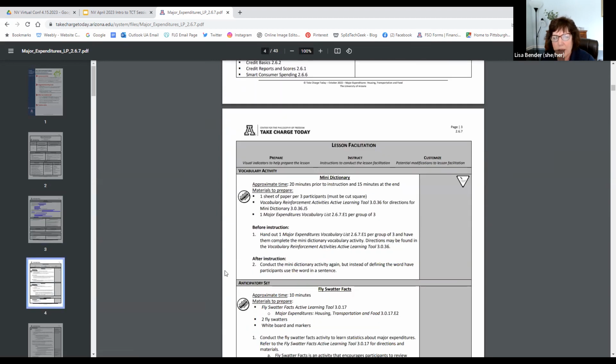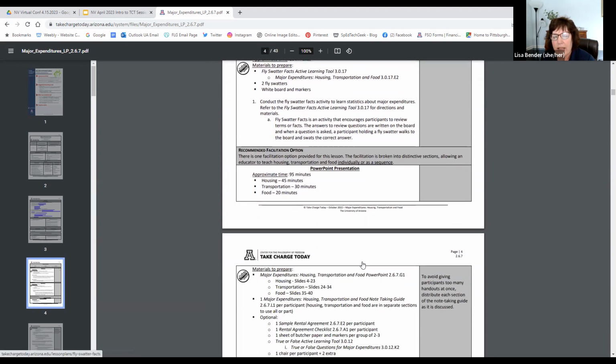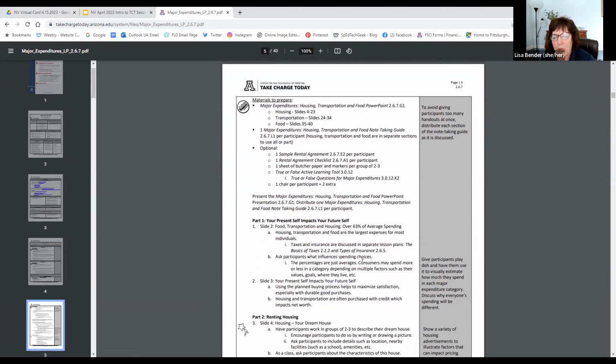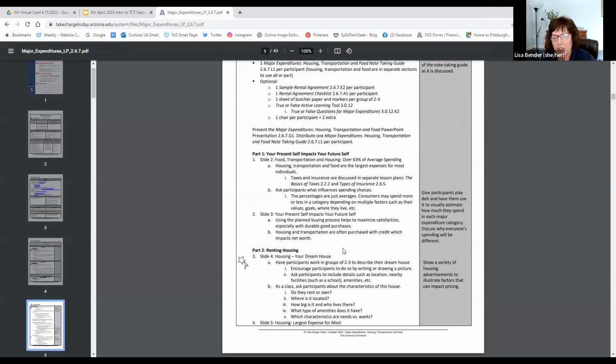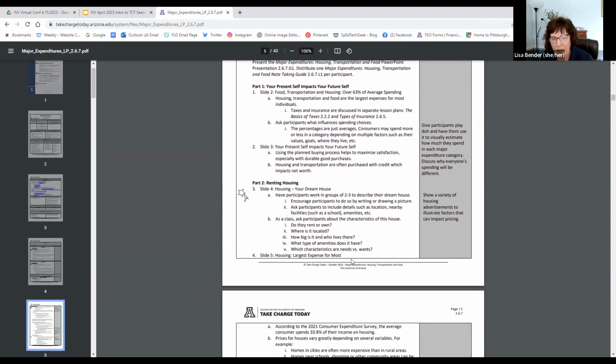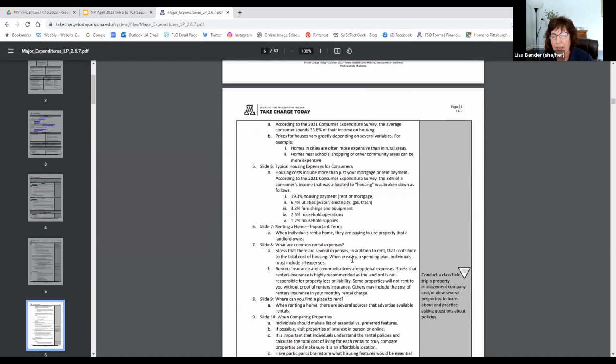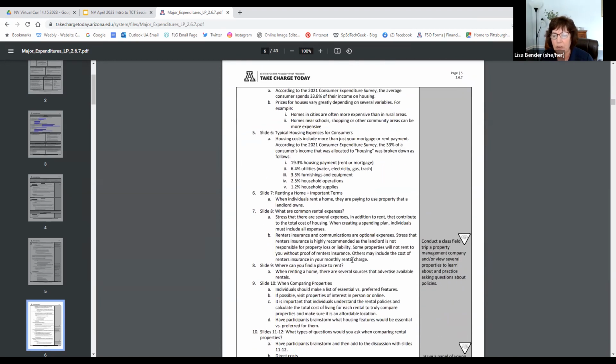Here's our vocabulary activity and it gives you instructions. Here's the fly swatter facts, which gives you instructions. The PowerPoint: with our PowerPoint, we give you talking points about each slide so that you feel comfortable pointing out certain things or questions to pose to the students. So reading through this the first time you teach this lesson would be very helpful. And then you start to get a comfort level and you can, as we say, make it your own.